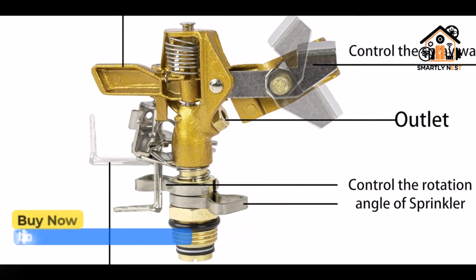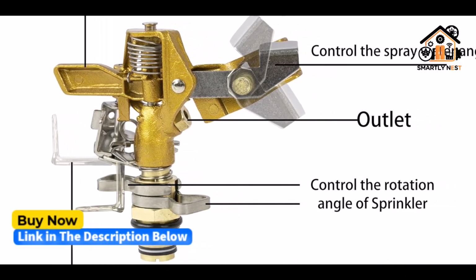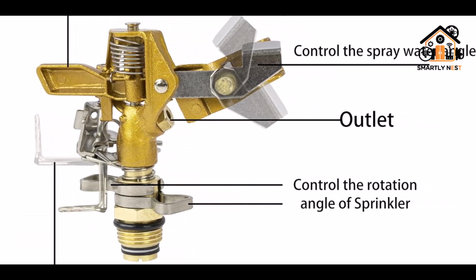Ease of use is another strong suit of the system. Simple assembly and basic connections make setup quick and hassle-free.